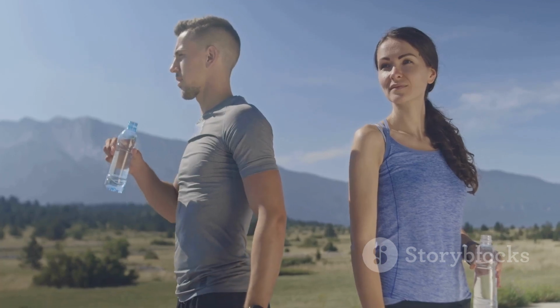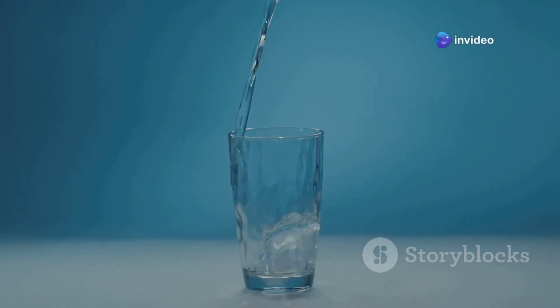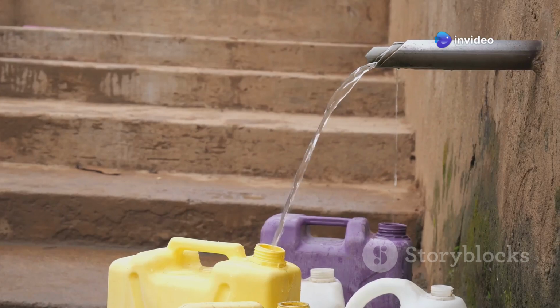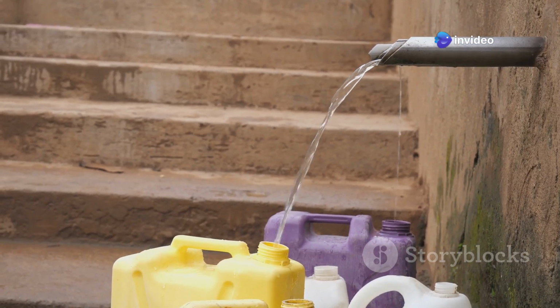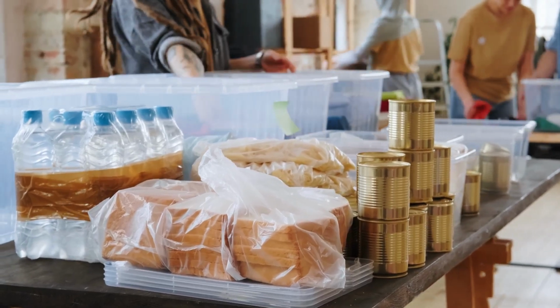Chapter 6. Beverages and Hydration. Alright folks, let's talk about staying hydrated. Water is absolutely essential, especially in emergency situations. Aim to have at least 1 gallon of water per person per day. That may seem like a lot, but trust me, you'll be glad you have it.